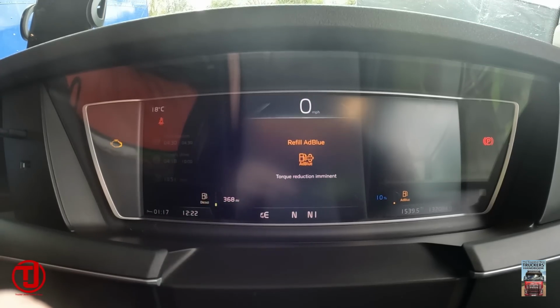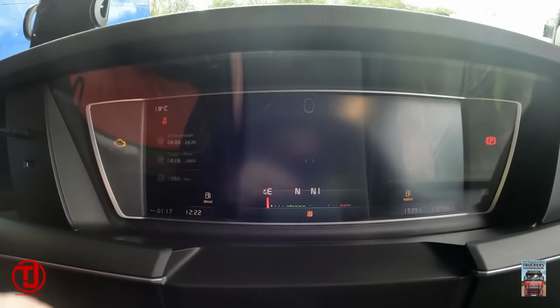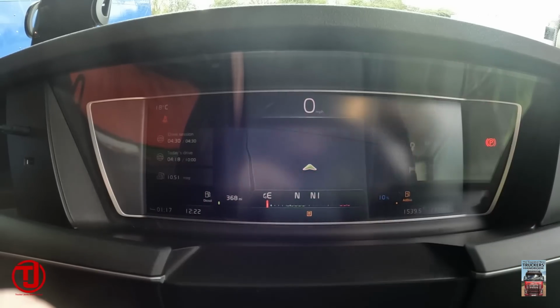Yeah, I need AdBlue. I'm down to 10%. Okay, I'll do that when we get back to the yard. That's lasted me all week, which is nice. So, as I say, you got the integrated sat nav there. It gives you your directions, everything else there.